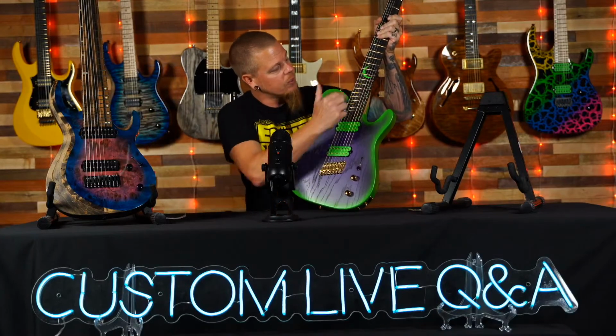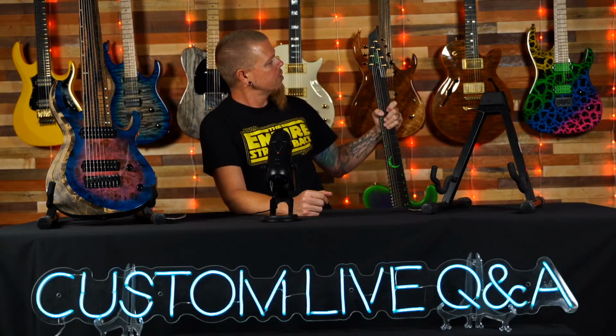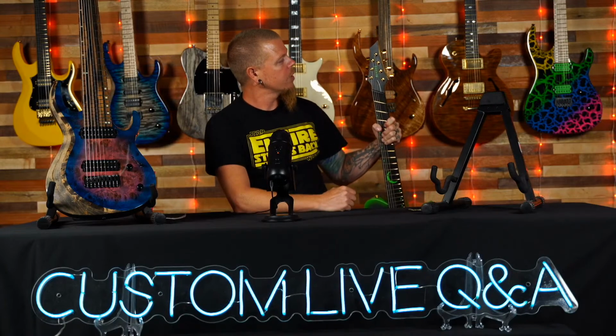Beryllium pickups in there. Kiesel Racing Green, of course. And I love the crescent moon inlay. Staggered offset dots. Gold frets. Gold tuners. Kiesel Racing Green logo. And I love the raw tone head plates.